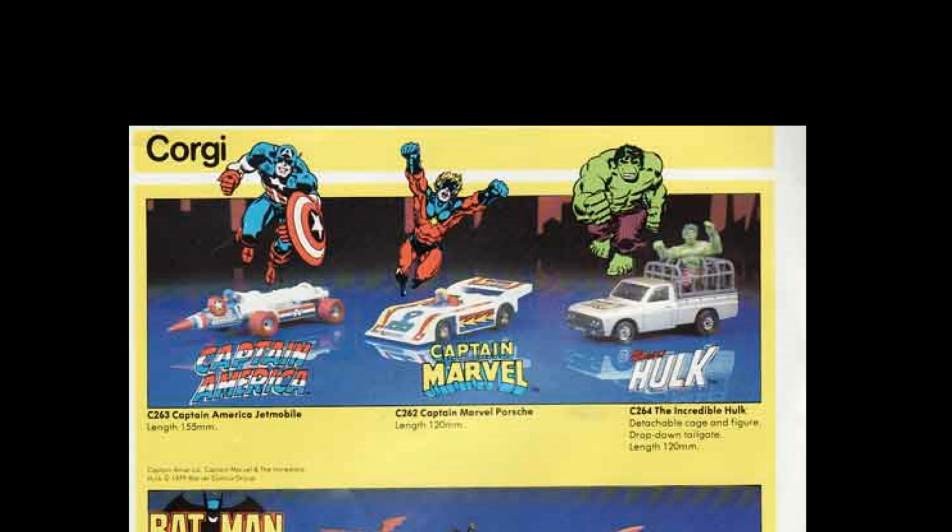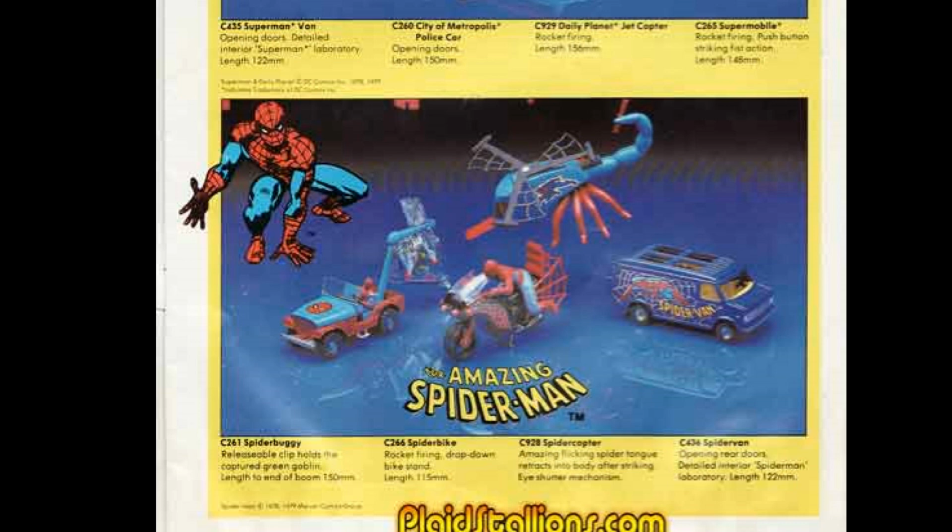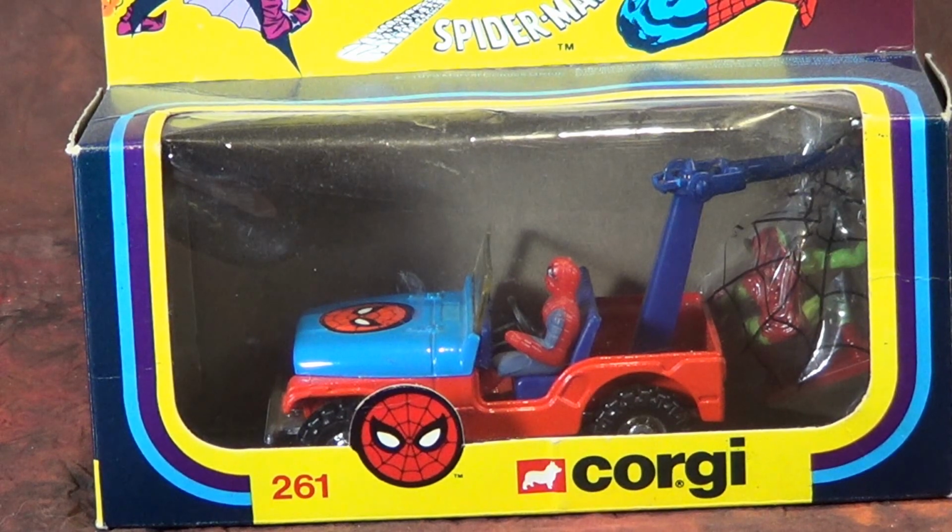Even though almost none of Marvel's characters have flashy vehicles, especially Spider-Man, who can't even drive, they made him a wide range of vehicles copying Batman's successful formula. Spider-Man got a motorcycle, a helicopter with flicking tongue, a van, and the Spider Buggy.